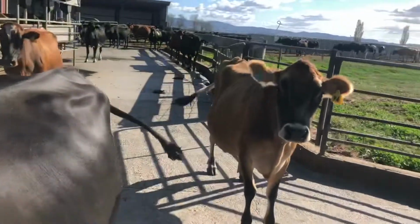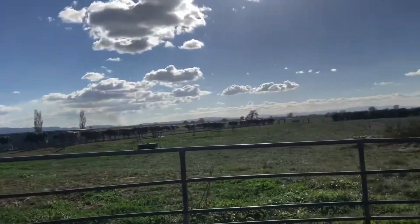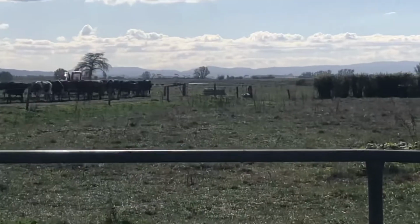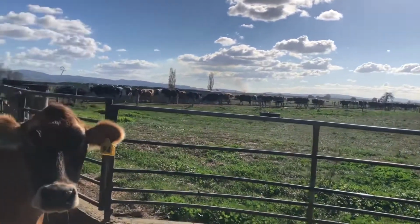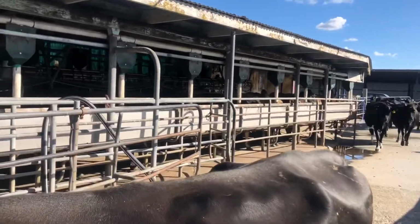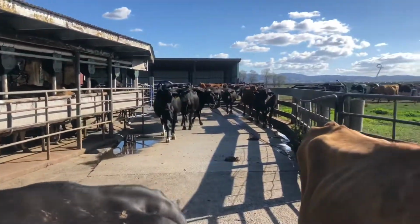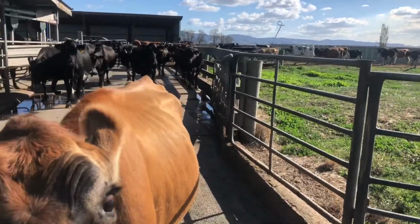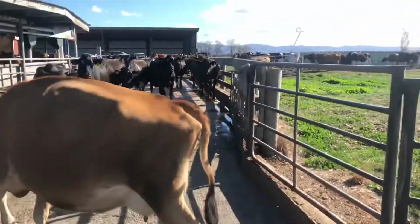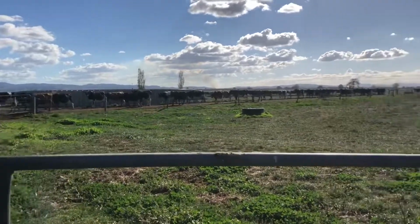All going well. Just got a phone call from Mum getting the cows in. She's having trouble down there. So we'll see how she goes. She's having trouble bringing about 18 of the cows out of the paddock. They don't want to come out, some of them. She'll get them, she'll get them. What?